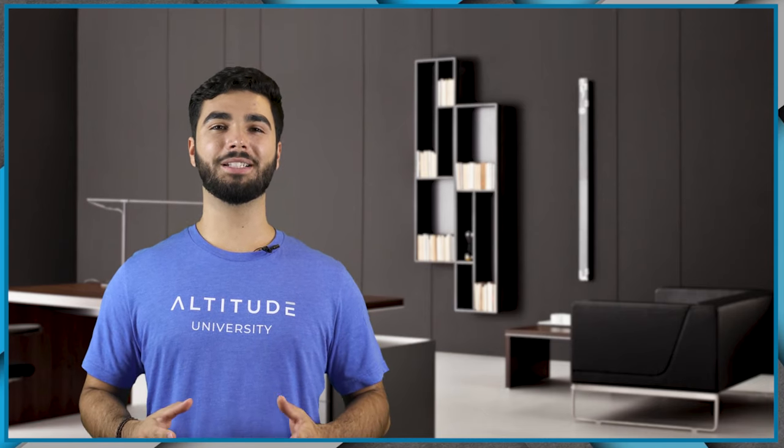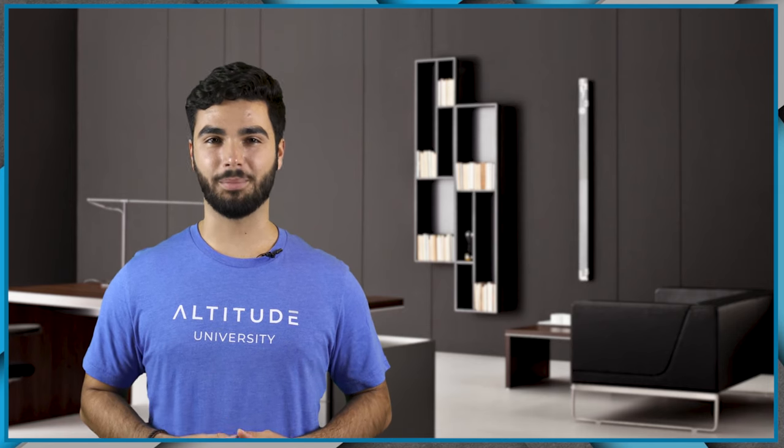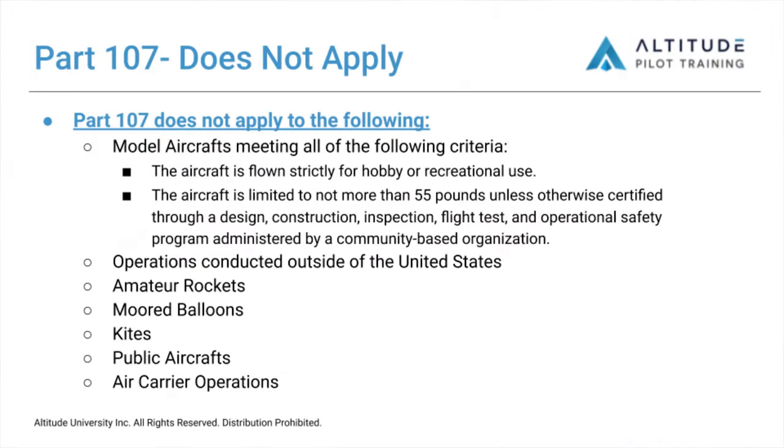Now that you understand the knowledge areas that Part 107 applies to, let's go over what the Part 107 rule does not apply to. Model aircraft meeting the following criteria are not covered in the Part 107 rule: operations that are conducted outside of the United States, amateur rockets, balloons, kites, public aircraft, and air carrier operations are not covered under the Part 107 rule.